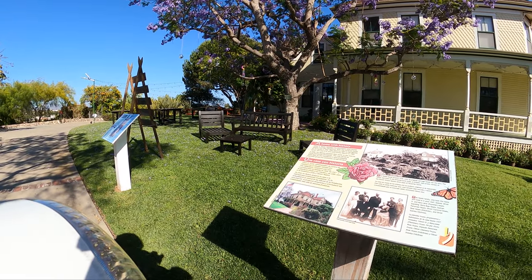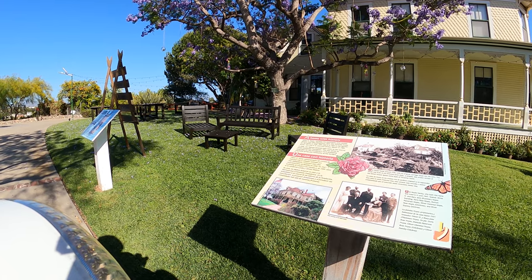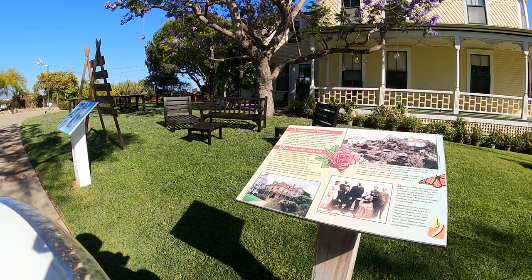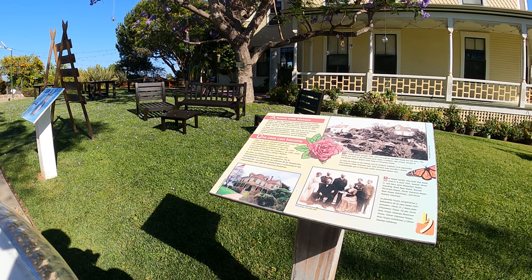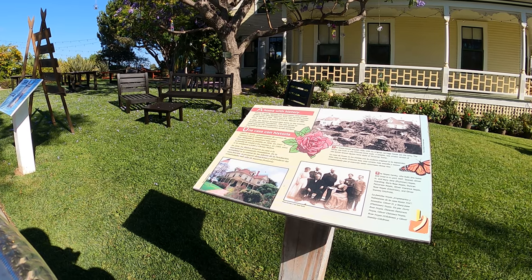A Home with History: Oliver H. Noyes, N-O-Y-E-S, National City Postmaster and retired senator from New Hampshire, built this Victorian house for his family in 1896. They sold it in 1947 to the Newland family, who sold it to John and Christy Walton in 1985.